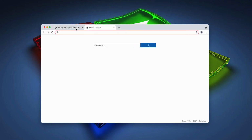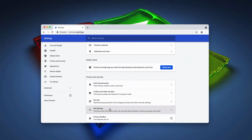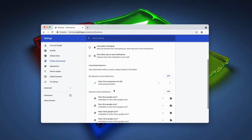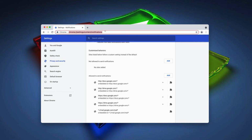you need to immediately fix the issue by going to the menu of your browser, choose Settings, go to Privacy and Security, click on Site Settings. In Permissions, choose Notifications and go down to the bottom of the list that displays websites allowed to send notifications. If you find any malicious websites on this list, including this News-cimase.cc, remove it from the list entirely and delete other junk sites that may cause similar troubles.